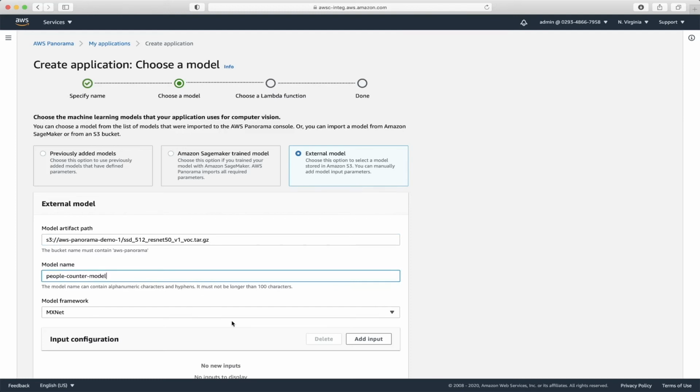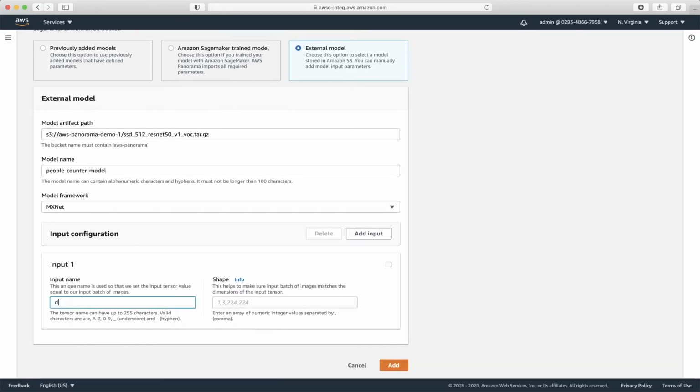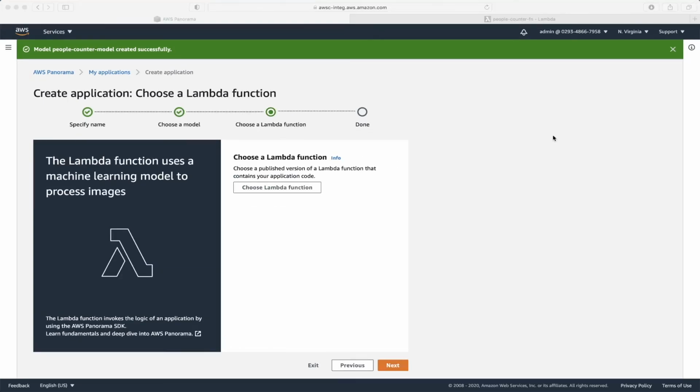To use a custom model with Panorama, specify the model location, name, and data input parameters. Data input parameters help the machine learning compilers optimize the model to run on the Panorama appliance. You can even use multiple models within one application with Panorama. Now that you have imported your machine learning model, let's work on your business logic code.